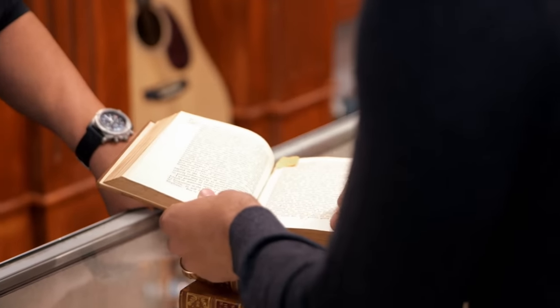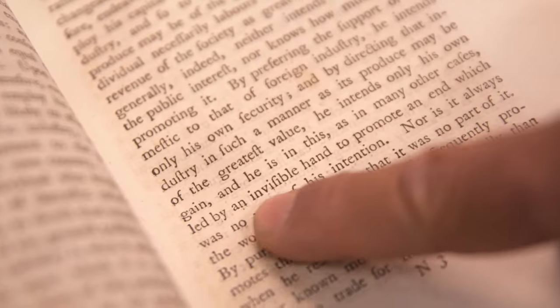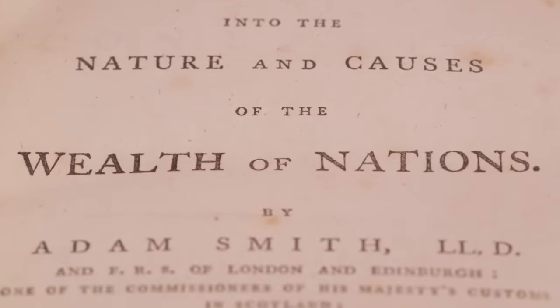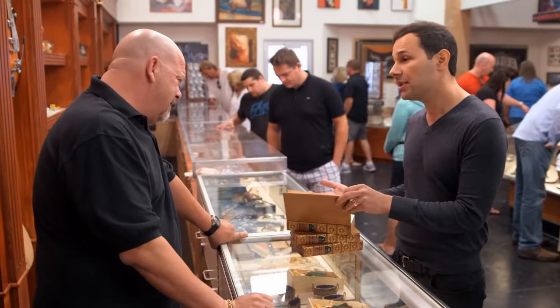He says he intends only his own gain, referring to the person. And he is in this, and in many other cases, led by an invisible hand. It only appears really once in the book, but that's the phrase the book is known for. What year was this printed? This is a sixth edition of the book. It was printed in 1791. It's still a nice collectible edition because it's still an 18th century edition.